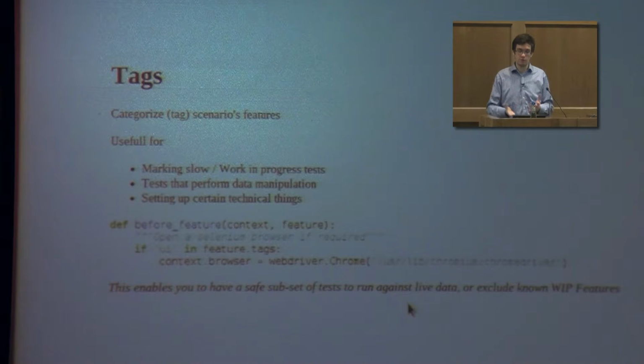They can also mark, for example, tests that perform data manipulation or things that need certain technical things set up. Something that the business user wouldn't really care about, but you know, I need to either fire up just a web application, or the web application, the message queue, and database, and everything else.